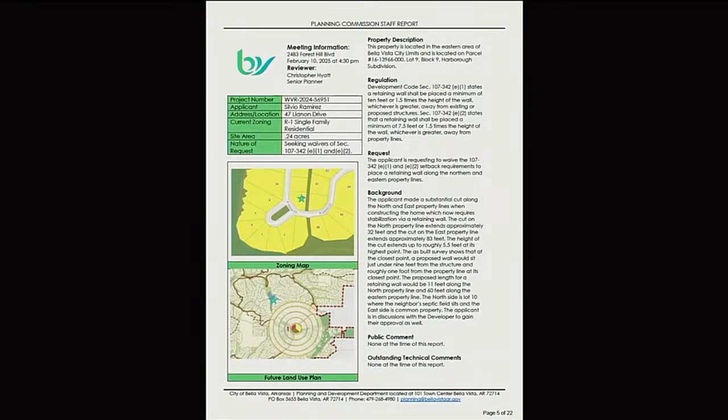2024-56951, a waiver request on retaining wall setbacks for a proposed retaining wall and existing cut at 47 Landon Lane. Planner Hyatt. Thank you. This property is located in the eastern area of Bella Vista city limits and is located at Lot 9, Block 9 of the Harborough subdivision. Development Code Section 107-342E1 states a retaining wall shall be placed a minimum of 10 feet or 1.5 times the height of the wall, whichever is greater, away from existing or proposed structures.